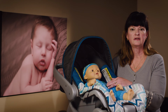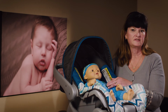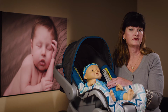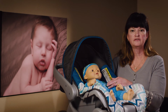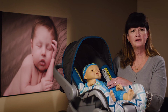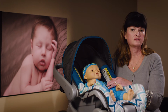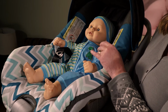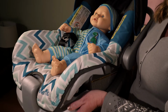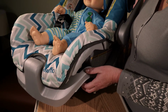The car seat, if adjustable recline, should be reclined for the infant position back to a 45-degree angle. If the auto lap belt is used for installation, is it routed correctly according to the car safety seat manufacturer's instructions? And is it holding the car seat tightly in place? Can I move the seat more than an inch across the vehicle's back seat?